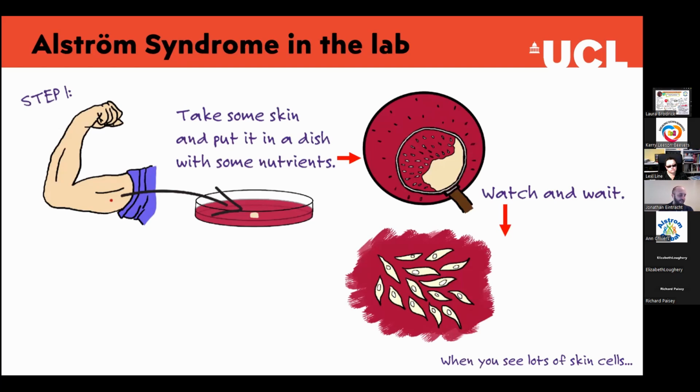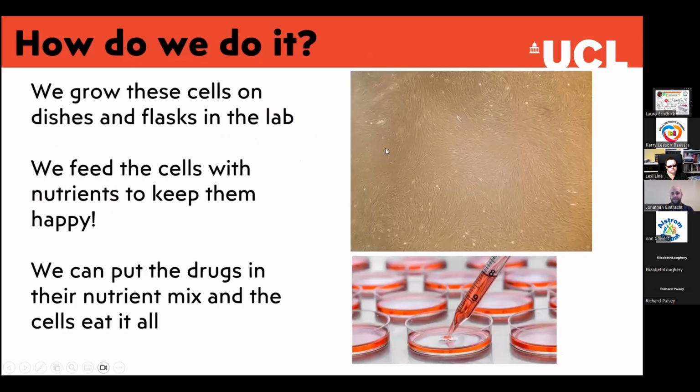And we placed this punch of skin in a dish full of nutrients and specific conditions to help the cells grow in the lab. And they grew over a few days into something similar to what you see on the right of the screen. This is an image of Alstrom syndrome skin cells from a donor patient. And these are cells that we grew in our lab, and they were fed with a specific mix of nutrients and other molecules to keep them happy.